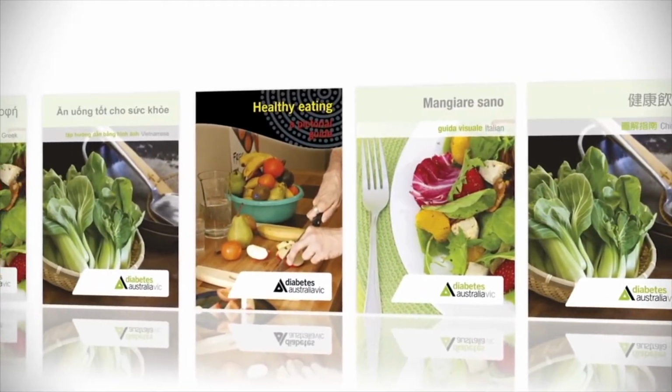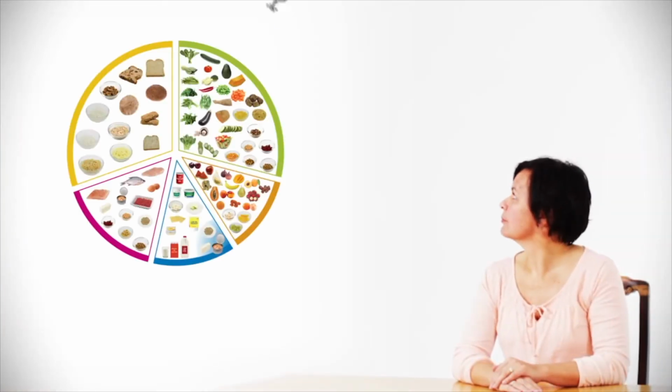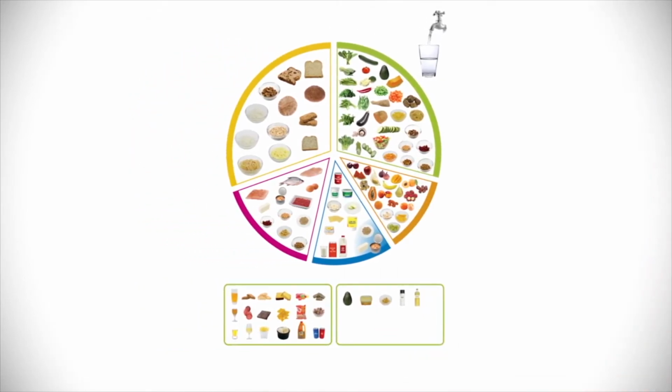Healthy eating is about finding a balance between the foods you should eat more of every day and the foods that are best to eat occasionally. So, what does this mean? Let's take a closer look.